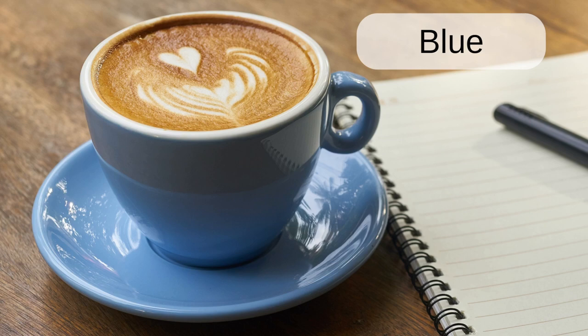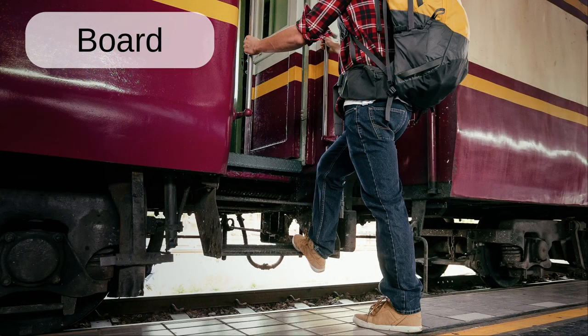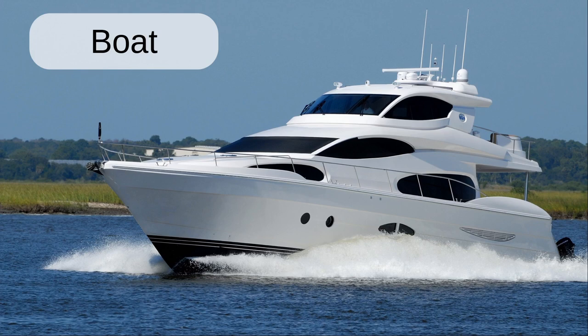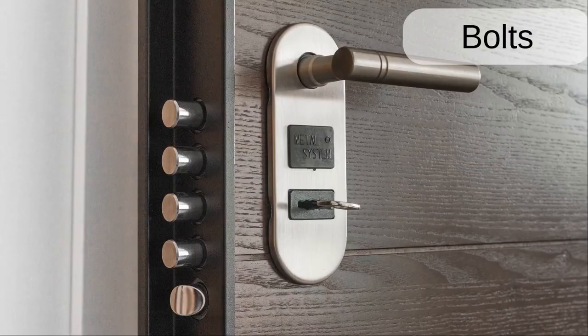Blue. The cafe served drinks in a blue cup and saucer. Board. The conductor called for passengers to board, so we climbed into the train. Boat. The boat is traveling across water.